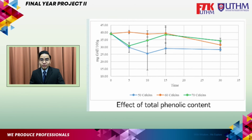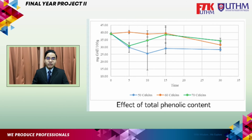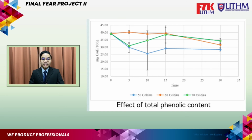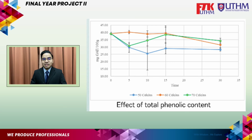As for the effect on total phenolic content, phenolic compounds are linked to a wide range of biological activities, with antioxidant activity being one of the most interesting. In theory, the total phenolic content of honey increases with increased temperature. Hence, the increase in total phenolic content will also increase the antioxidant activity of honey. At a temperature of 60 degrees Celsius for 15 minutes, the graph shows the highest value of total phenolic content, but no significant difference was present compared to the untreated sample.